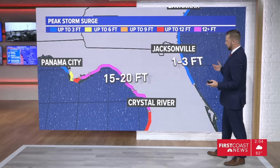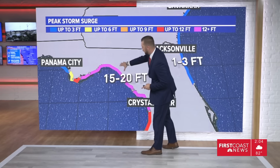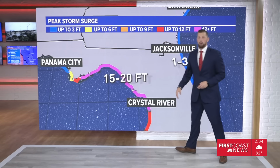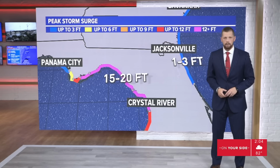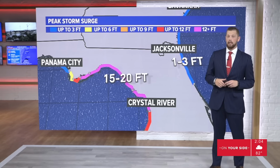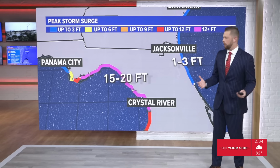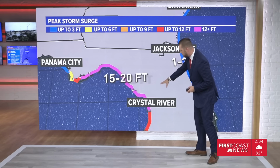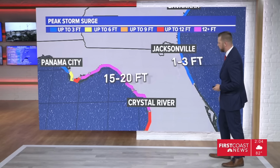Another thing to keep in mind here, especially in Apalachee Bay, where all those waters continue to push up in, storm surge, anywhere from 15 to 20 feet potentially. So that is life-threatening, catastrophic storm surge for those folks down there on the Gulf Coast. Talking closer to about 10 to 15 a little bit further south, down towards Crystal River and Cedar Key.